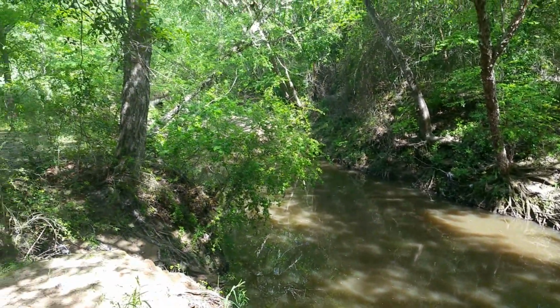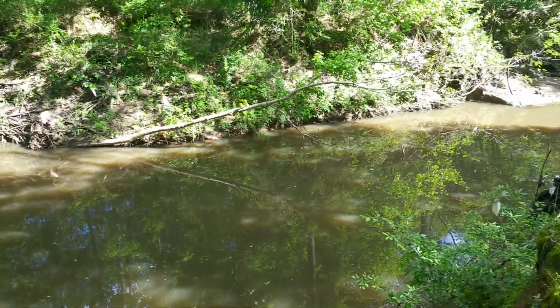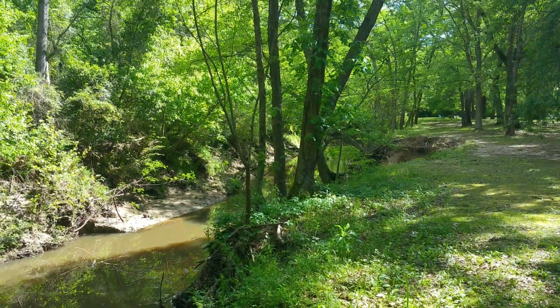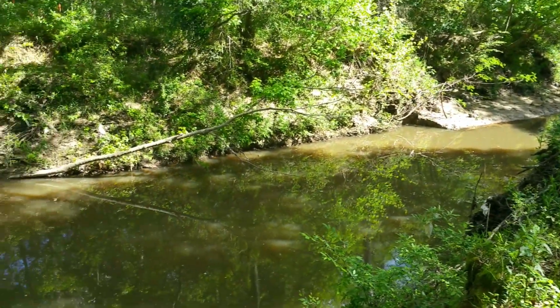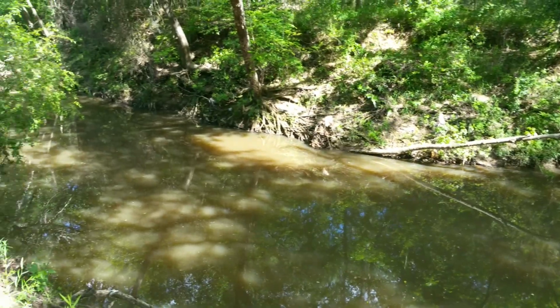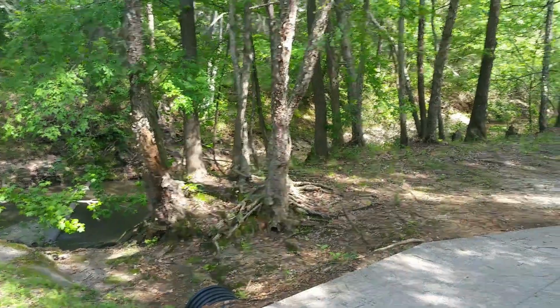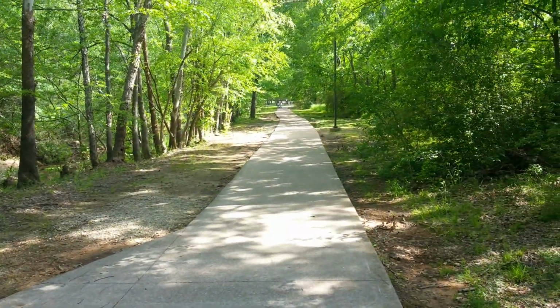Here's a natural, supposed to be a creek, I believe. It runs through the middle of the park. I believe it's called Mud Creek. And if you ask me, they named it properly. There's mud everywhere. Still going.